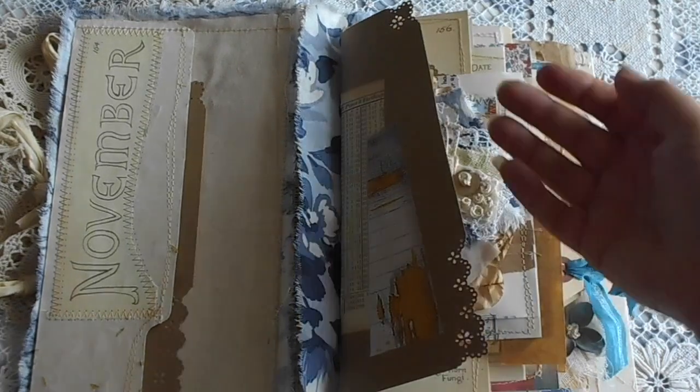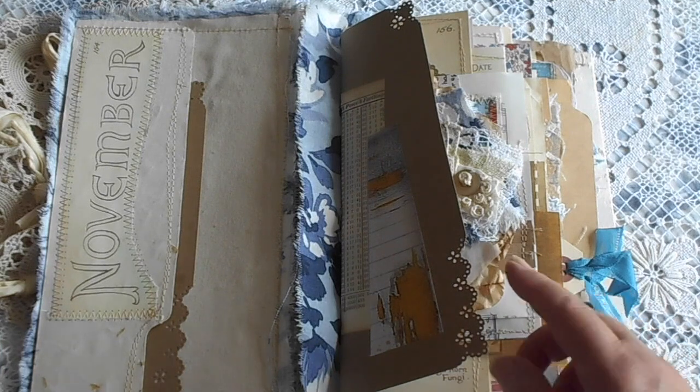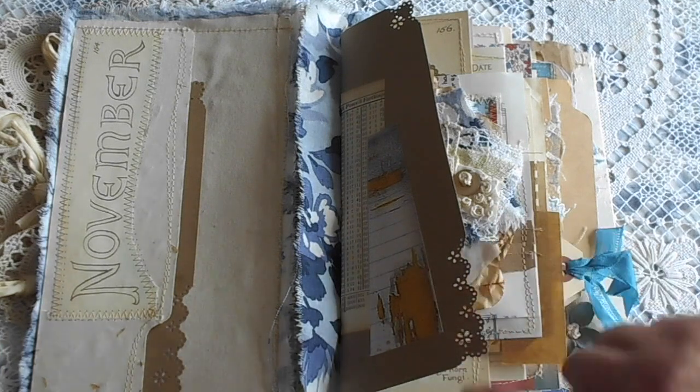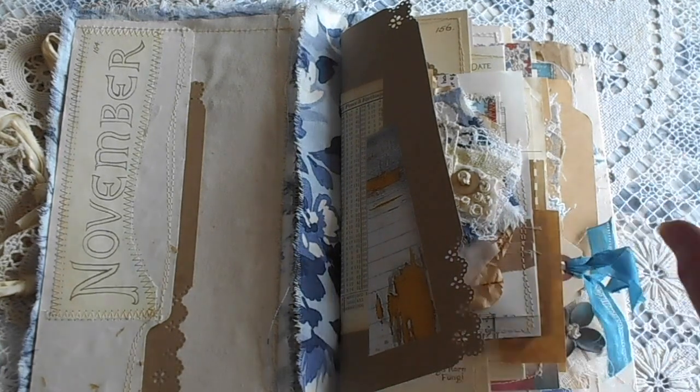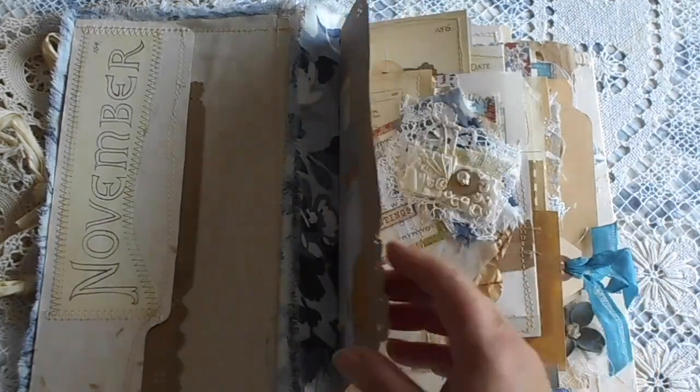It's beautiful. She has a very sort of shabby style, but in saying that, it's all perfected and neat and tidy, even though it's an unusual style.